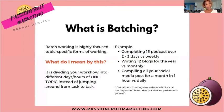So with batching, that is what we're doing. We are batching like with like. We are focusing on one particular area, topic, theme specific, and then moving to the next. We're not going to sit down and create 10 graphics in Canva or Photoshop, and then also check our emails, and then also do some accounting, and then make a phone call.